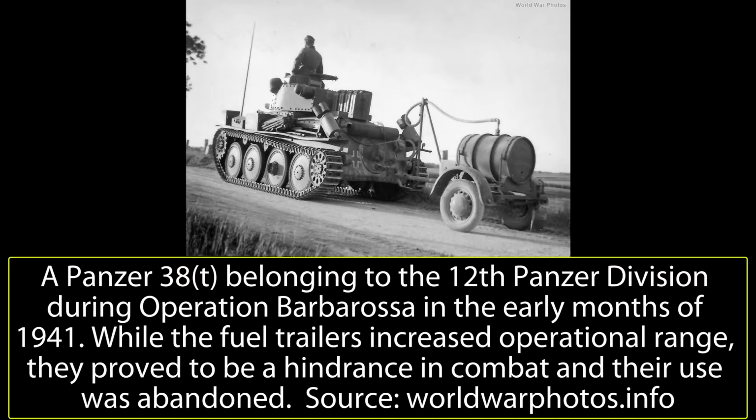The total Panzer 38T and command vehicle strengths of these divisions on the 22nd of June 1941 were as follows. The 7th Panzer Division had 166 tanks and 7 command vehicles. The 8th had 118 with 7, the 12th 109 with 8, the 19th 116 with 11, and the 20th had 116 vehicles and only 2 command vehicles.